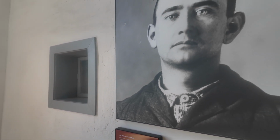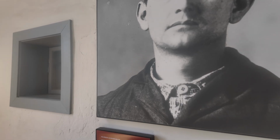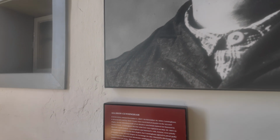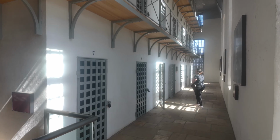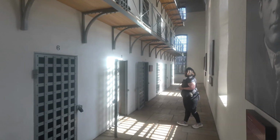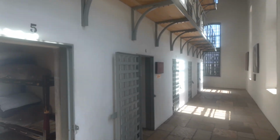Allison Cunningham. Convict number 353. Very nicely restored. Love to see inside the cell.